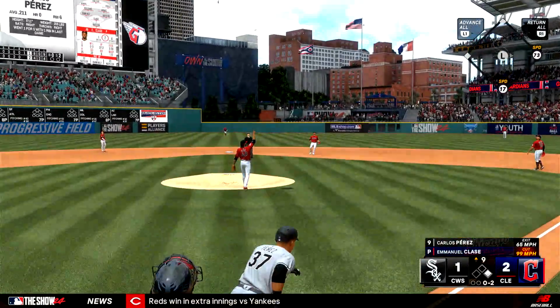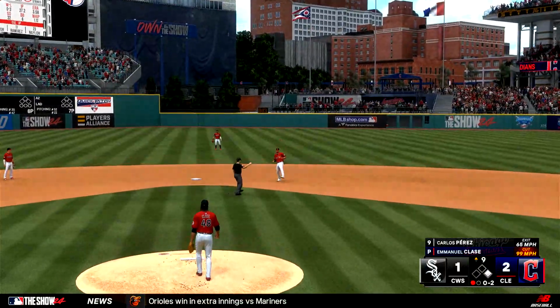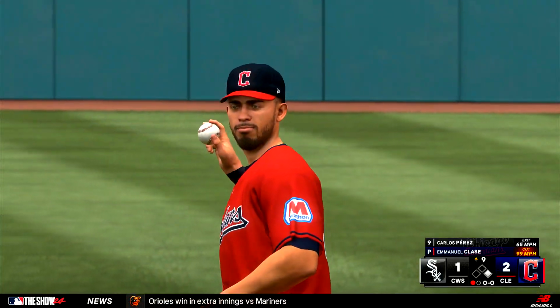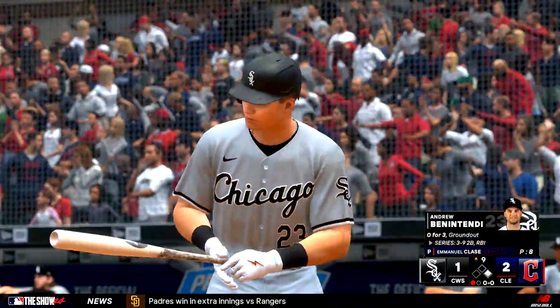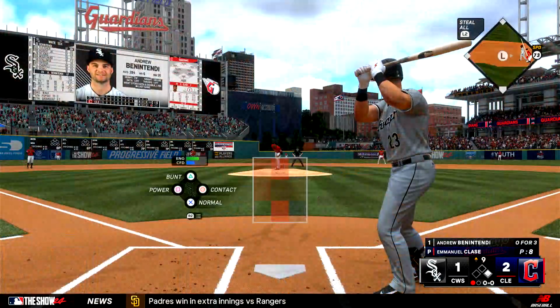This one in the air. Settles underneath it. And there's one down. So the batting order turns over. Andrew Benintendi steps up. Benintendi.